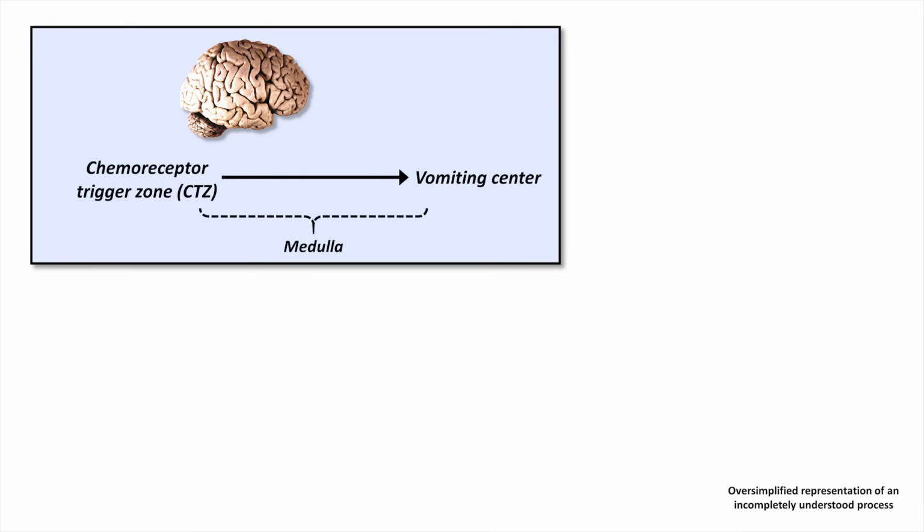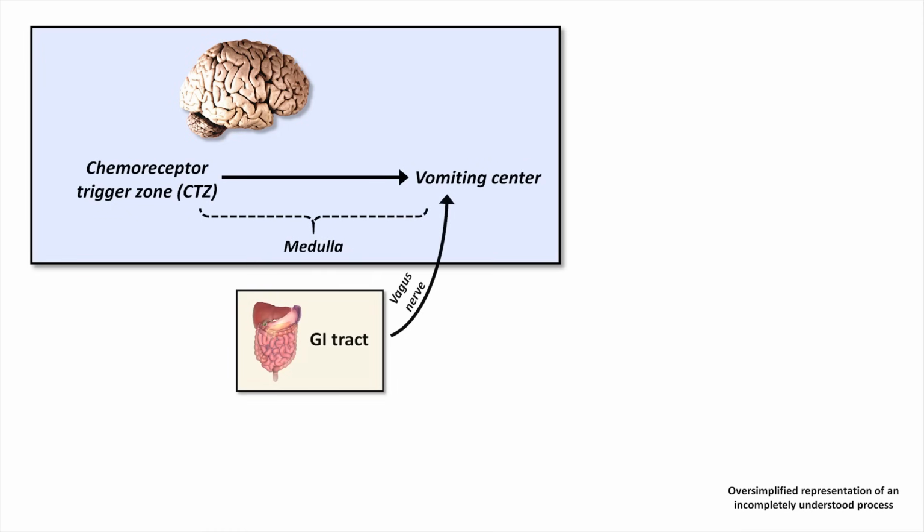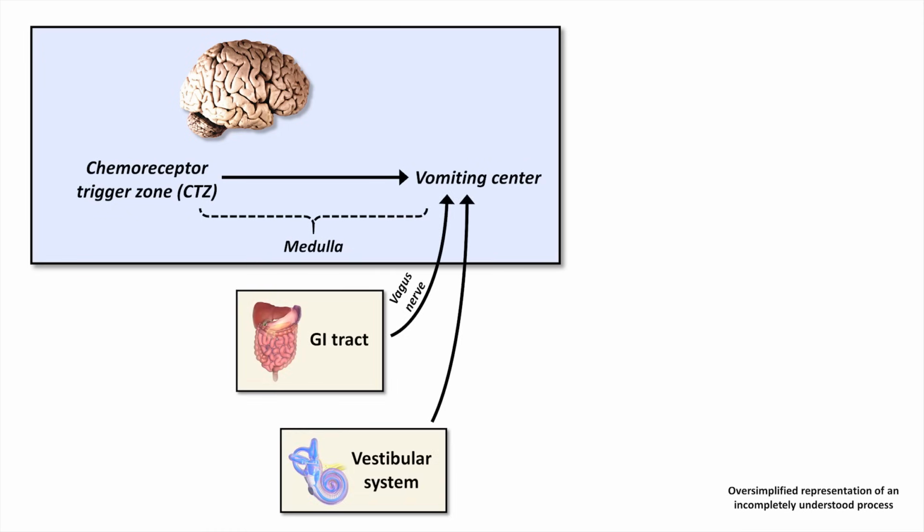The part of the brain responsible for integrating signals throughout the body and converting them into the sensation of nausea and initiating the vomiting reflex is predictably called the vomiting center or the emetic center. The vomiting center, along with the chemoreceptor trigger zone from which it receives signals, is located within the medulla. The most obvious sources of pro-nausea input are the GI tract via the vagus nerve and the vestibular system of the inner ear, but there are several others.